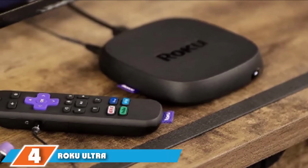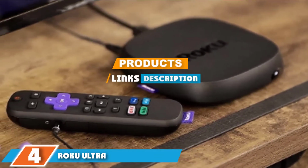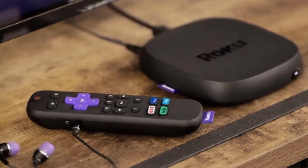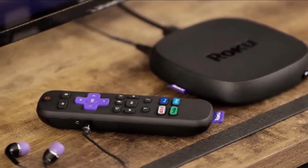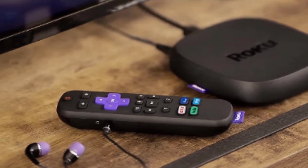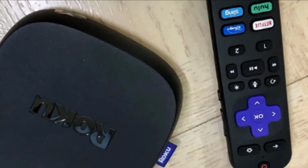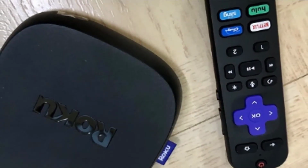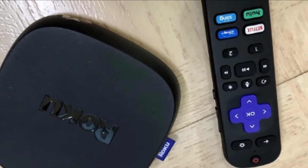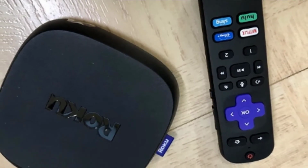Next at number 4, we have Roku Ultra. The previous version of the Roku Ultra was already our pick for the best premium streamer, and the new 2020 version cements that honor. The box also features a lost remote button that will trigger a tone from the remote, even though we all know it's under the couch. The remote has both a headphone jack for private listening and dedicated power and volume buttons that can control TV volume depending upon the model. The remote has 2 customizable shortcut buttons that are a snap to program.